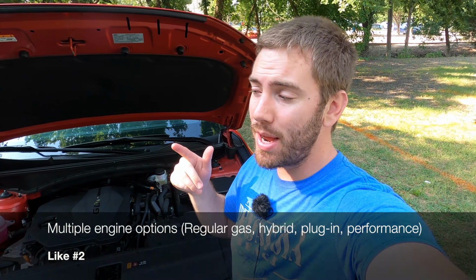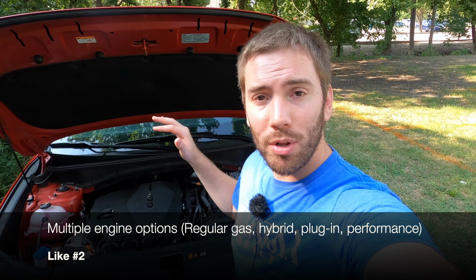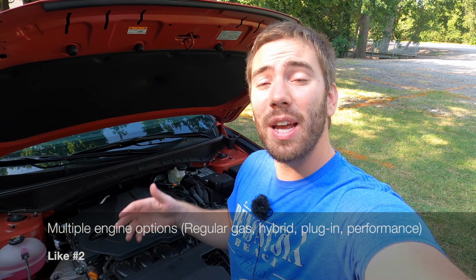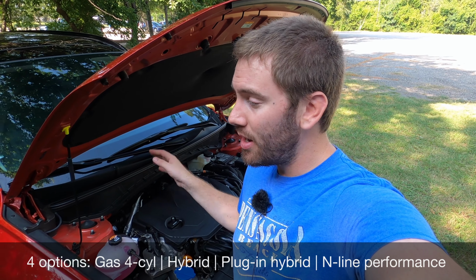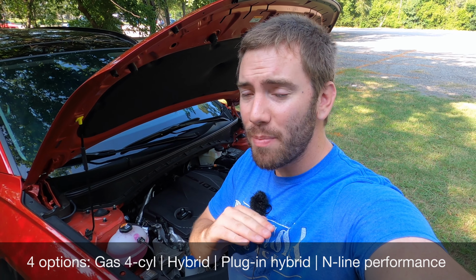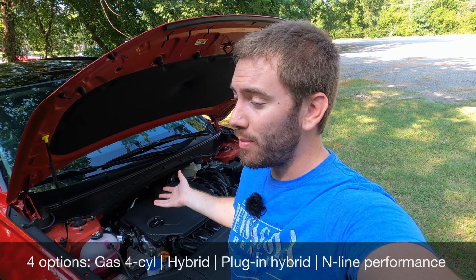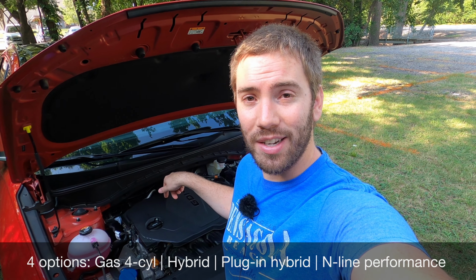Now, the next thing that I like, even though I knocked this engine for not being as efficient as a Honda or Toyota, it's more efficient than it was, and it's even more powerful than it was. So they at least made improvements, but that's not the main thing. The fact is that there are multiple options. So you've got this base engine, you can get a hybrid, you can get a plug-in hybrid, you can get an N-line performance variant of this Hyundai Tucson too. So there's a powertrain for everybody, and there's a 10-year, 100,000 mile powertrain warranty on this Hyundai Tucson.